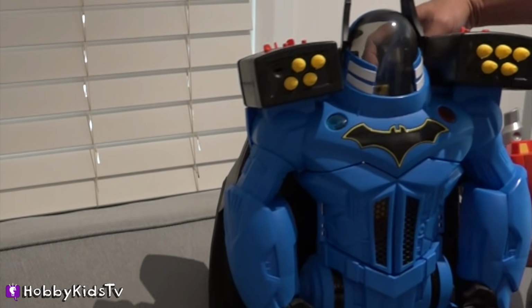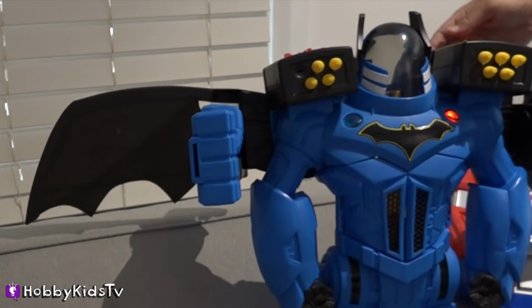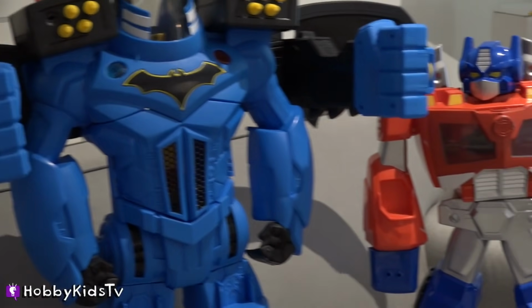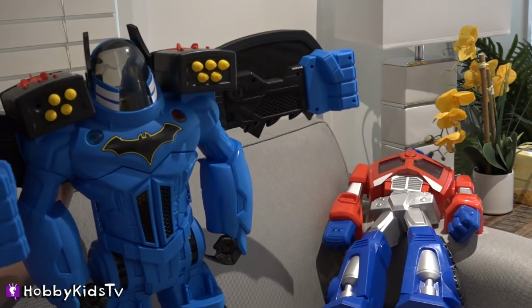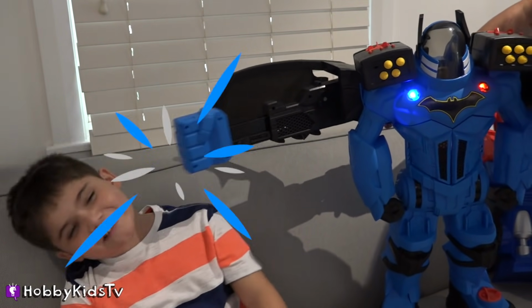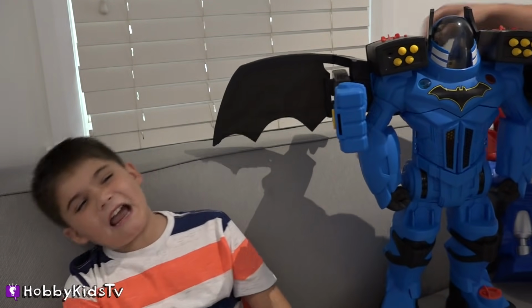Hobby Dad, Hobby Pig is bugging me. No, don't touch me. Ha ha ha. I've always wanted to do that. Oh, you think that's funny, Optimus Prime? Oh, take this, take that. Who's laughing now? Punch, punch, punch, punch, punch.